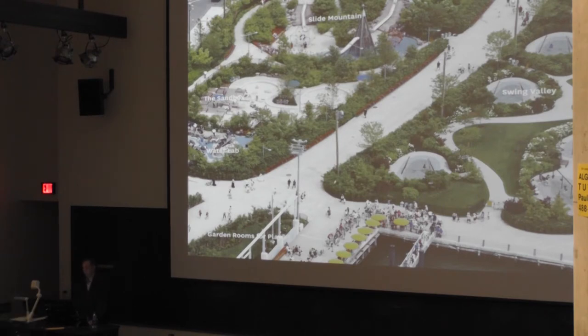And not to sound too much like bragging, I have to tell you that it was voted in Time Out magazine the best playground in New York City. And a popular magazine too, not Landscape Architecture magazine. Time Out magazine. There you go.